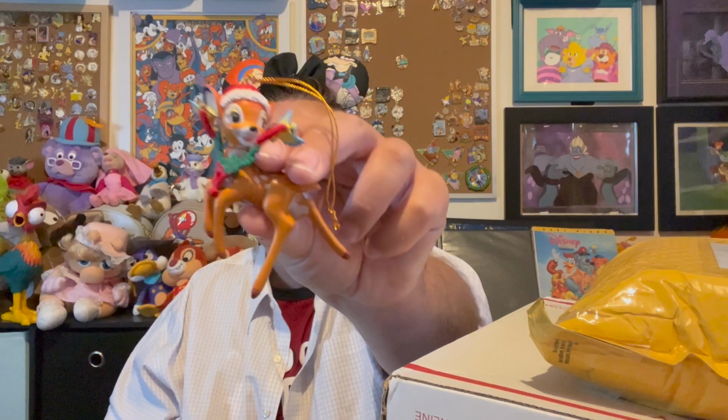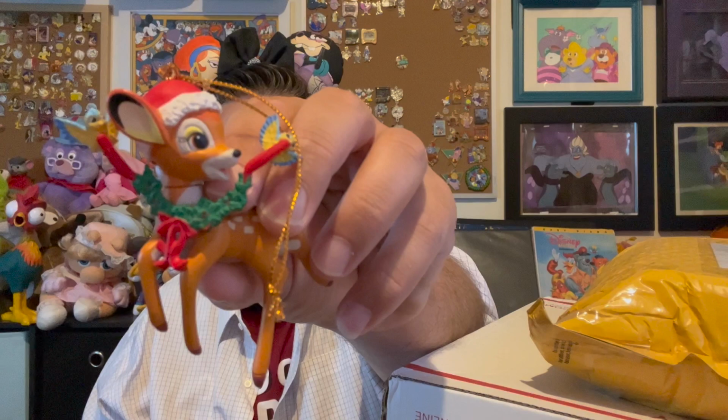This was... trying to remember, honestly. It's been in this little baggie, kind of nicely wrapped. I feel like maybe an ornament or something. Aha. Oh, how cute is that? So we've got Bambi. This was $4, guys. And the birds and the little holly jolly Santa hat. Super cute. That'll definitely be going on the tree.